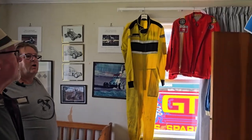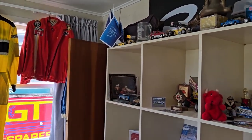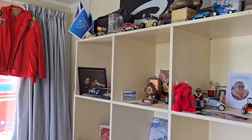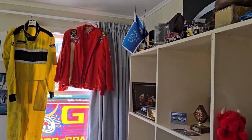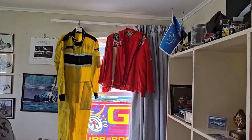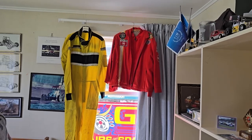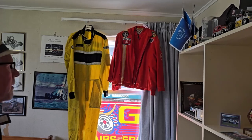So we've got different aspects of things. The orange jackets are the original team jackets for the red and white car that everybody saw outside. My mum made those in the early 70s. I'm lucky enough to still have two of them. One belonged to my dad, and the other one belonged to a guy called Jack Ross, who I mentioned out in the garage.